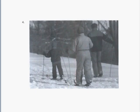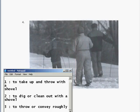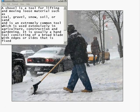Now, while letter C is wrong. They're shoveling off the snow. When we say shoveling, it means number 1, to take up and throw with a shovel. Number 2, to dig or clean out with a shovel. Number 3, to throw or convey roughly. This is what it looks like when someone is shoveling.